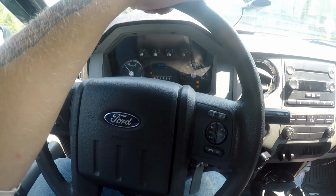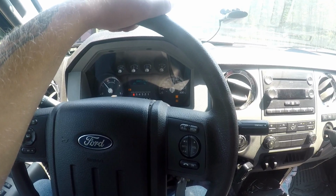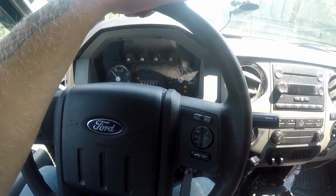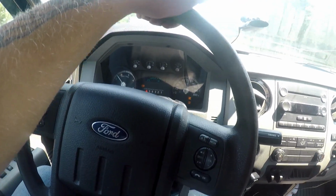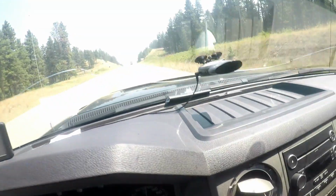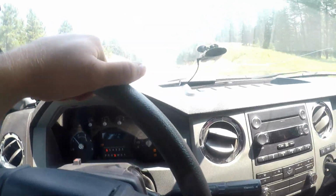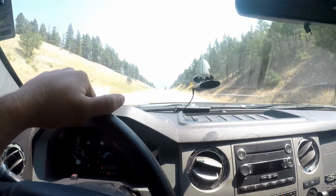As promised, as per last week's video, I said I would do a fuel economy towing video. Now, I left Cranbrook about 15 minutes ago, fueled up, and as you see, my fuel level is 100%, or as you can see down here, maybe it's full. And yeah, we're just hauling now.